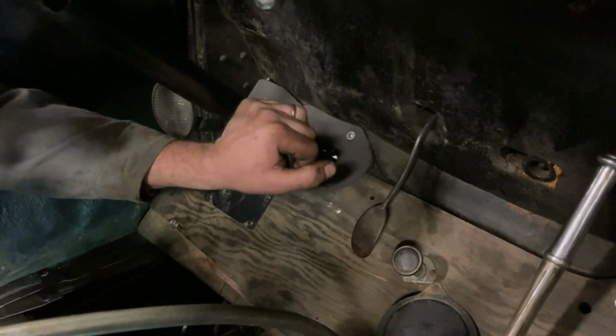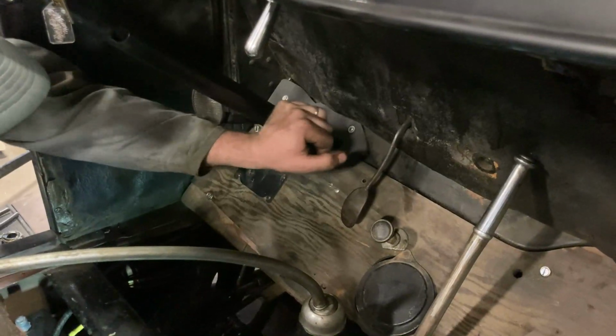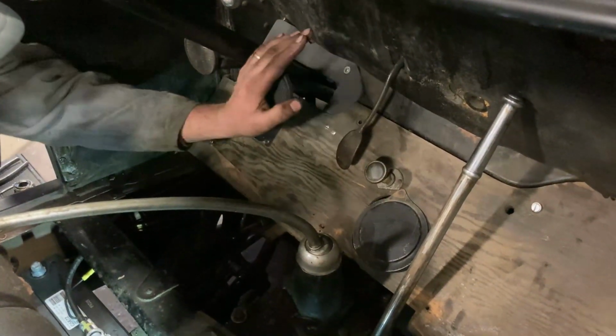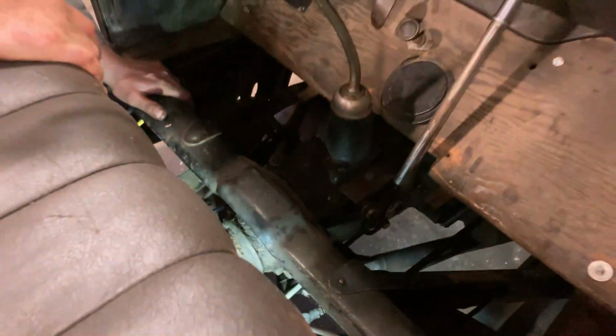But the beautiful part about mechanical brakes is that it always feels like there's brakes. There's always tension. So even if you have no brakes, you can drive around with confidence, not like a lot of people nowadays. Not like a hydraulic brake where it just goes whoosh, down to the floor. These never do that. And that's how it's done on 1932 Fords.